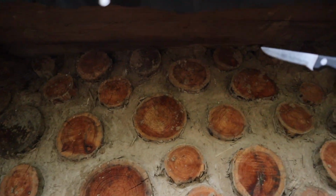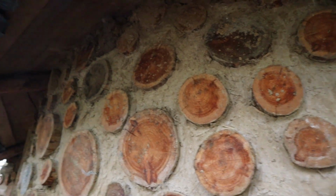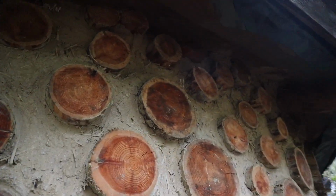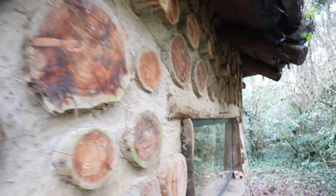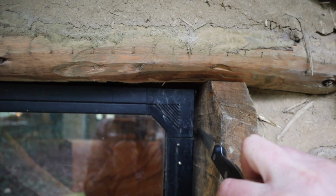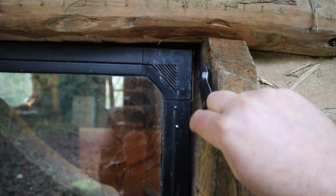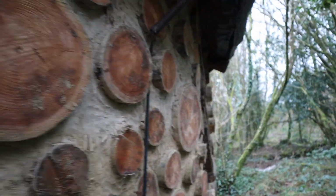Sometimes I get little birds nesting up in the overhang, but I tend to let them do their thing, and then once they move out, I just fill the hole in with some cob. I've got bats living in here. Particularly one crawls in there, that little gap. There's the window trim there, the window butts up, but just up here there's a bit of a gap which goes into the cavity wall. There's bats living in there. I don't mind them, we get along.